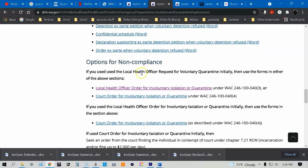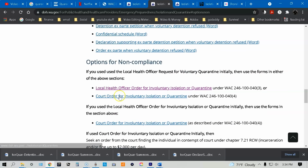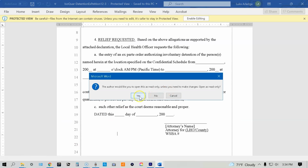Options for non-compliance. If you use the local health officer request for voluntary quarantine initially, then use forms in either of the above sections. So if someone is going to voluntarily go, then the forms up here go, but then there's more that can be done. As we see right here, order ex parte when voluntary detention refused. And this is another Word document, so let's open it up and take a quick look at it.